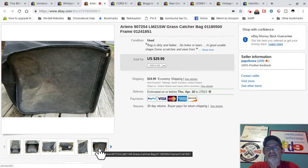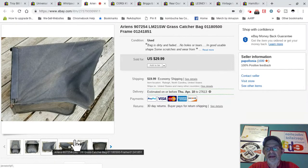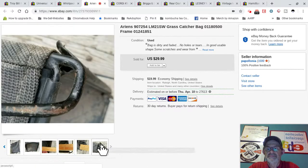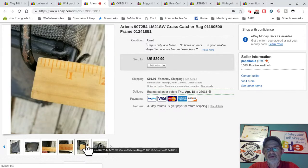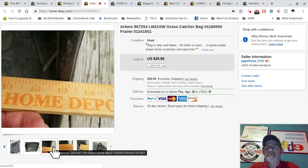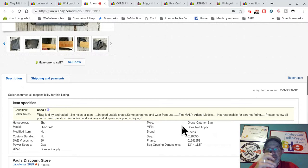I take all pictures of everything, making sure that the buyer knows what they're getting. I am crazy with measurements. I want to show them all the measurements so they know what they're getting. There's the width, there's the length, and it's all in here. It says good shape, some wear from use, fits many Ariens models, which it does.